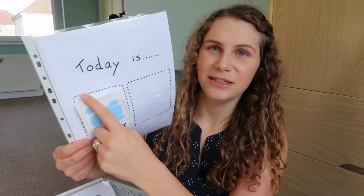Another thing that I should have laminated but I have not yet, and it's just in a Polly Pocket, is I've just written here, "Today is," and then he picks the weather. So there's cloudy in here, and then in the back of this I have just got lots of different ones. Again, I just printed this off. So we've got stormy and windy, and it's again another conversation starter about talking about the weather. So that's a good one, I think.